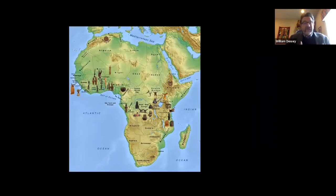So as you come into the gallery, you're met by this map of Africa. And the map of Africa, we wanted to accomplish a couple of different things. One, to show you the distribution and range of many of the objects.